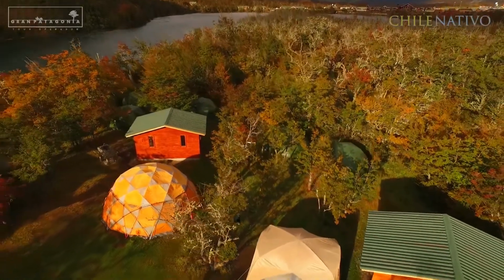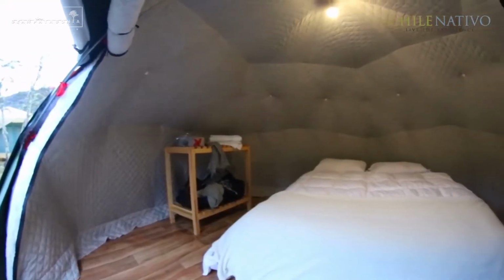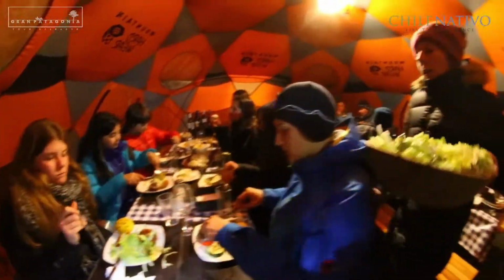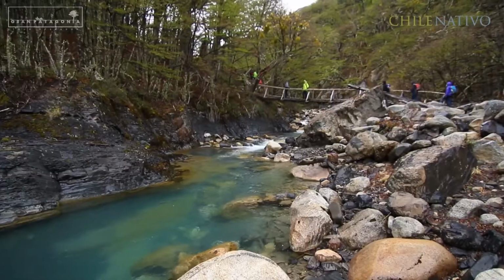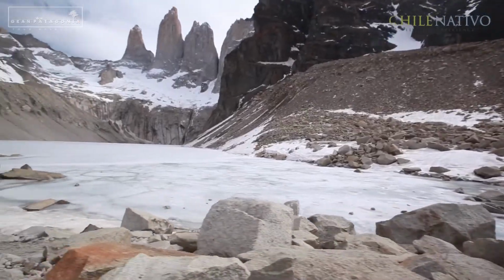At the camp, you'll spend the nights in our fully supported 2-person domes with our own chef and exclusive dining dome. Day 1. Transfer to Torres del Paine and round-trip hike to Las Torres lookout point.